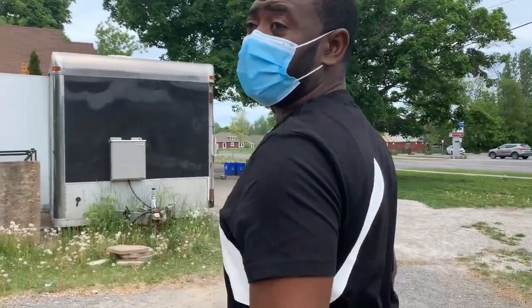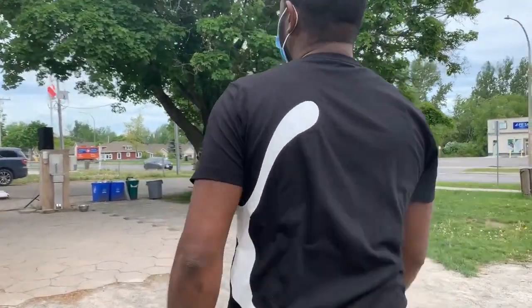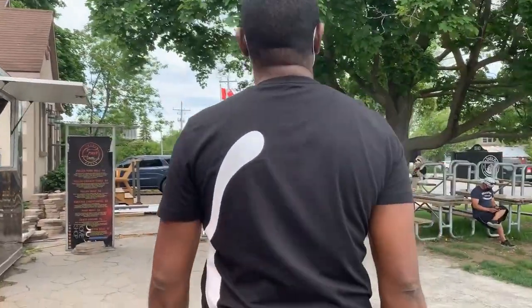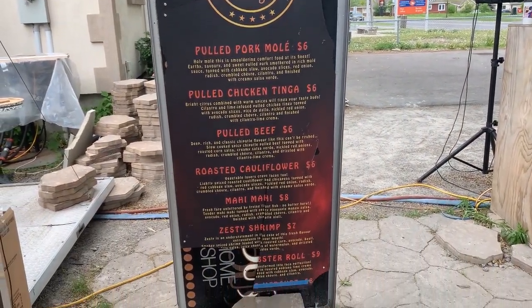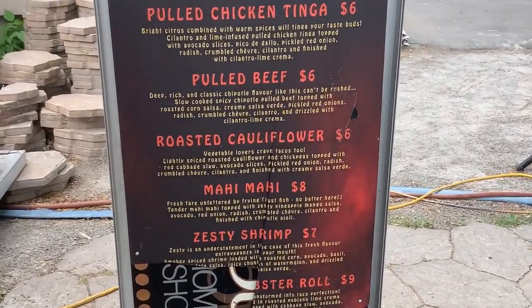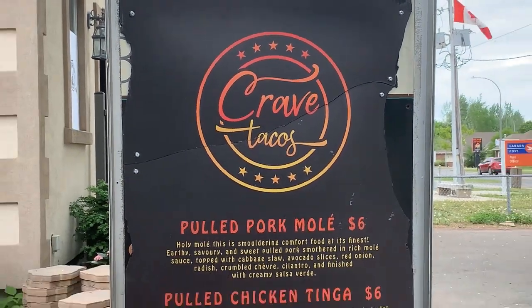This is our first food truck. First up guys is Crave Taco. Let's go check it out. I'm excited for this one. 4.8 out of 5 stars, which is why this was a must try place for us. They also had lots of different options available. Pulled pork mole, pulled chicken tinga, pulled beef, roasted cauliflower, mahi-mahi, zesty shrimp, lobster rolls. So it doesn't matter if you eat meat, you're vegetarian, or you're pescatarian, there's tons of options here for you.